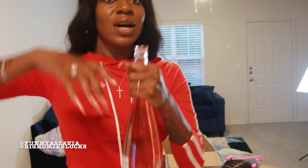Hopefully. How much was the box? Like $13. So, how you think it's going to taste? Y'all, it's so cute, I don't even want to open it. You know how you got the corkscrew? Look at this one. It got the corkscrew attached to the bottom. You see it? Y'all, stop playing with them.